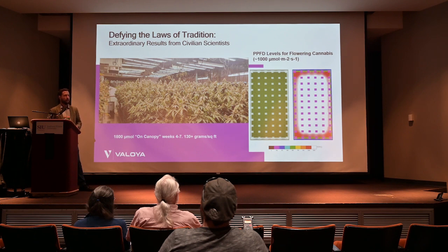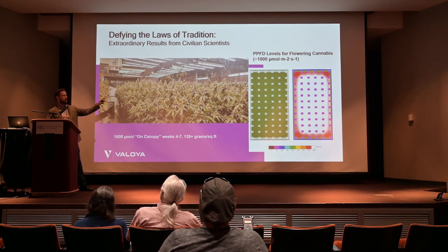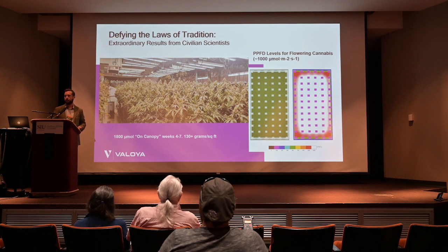We can address this in a lot of ways. I've seen some new science coming out. A lot of people are trying to address it with controls or fixtures. We've done unique layouts where we'll actually put more fixtures on the outside of the room, tuck the lights right up to the edge of the room. But this is what goes as the industry standard. And 1,000 micromoles on canopy used to be the industry standard.